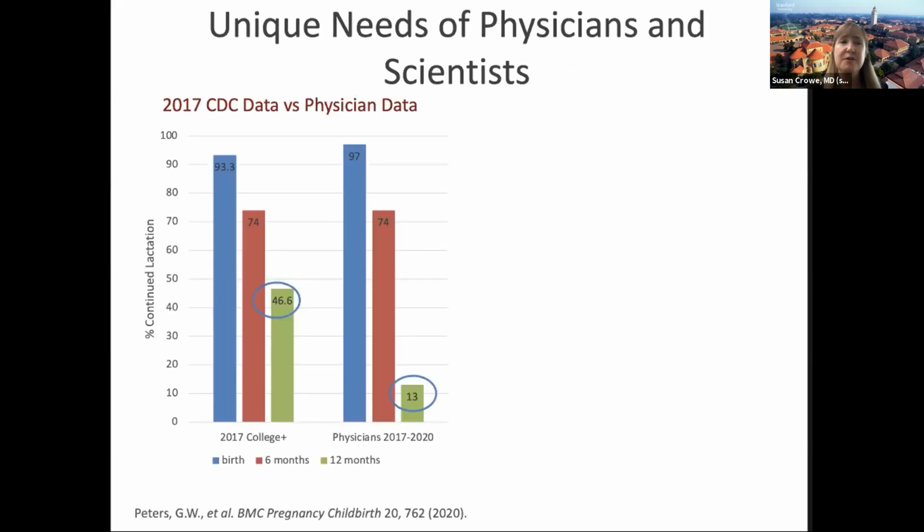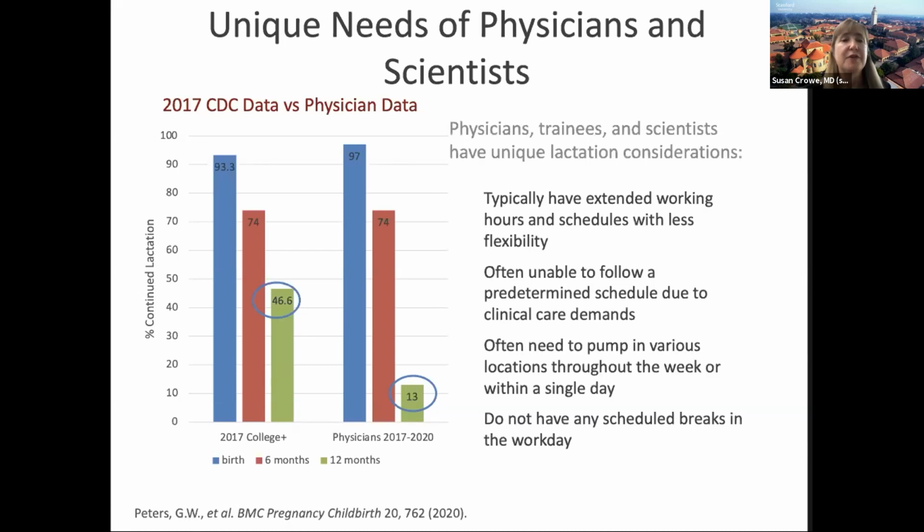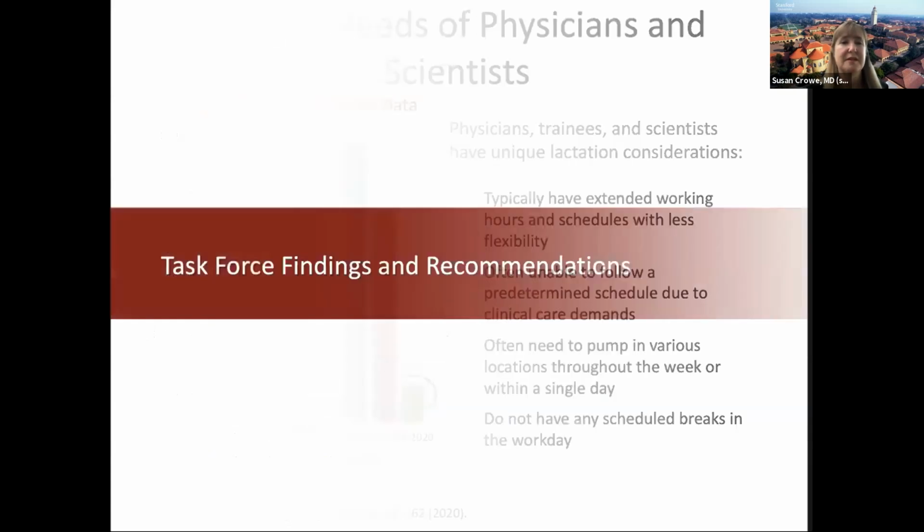We've also noticed that, in general, people who have a college degree have been found to have the highest rates of lactation. This is a slide demonstrating a study that showed how physicians are actually not included in that group, and that they have particular difficulties continuing to lactate for that first year of their infant's life. Many have cited extended work hours and predetermined schedules. It can be difficult to schedule in time for lactation. They may be going to different places every day as they express milk in different places. It can be hard for them to make those accommodations for themselves, and they typically don't have scheduled breaks in their workday, contributing to these differences.